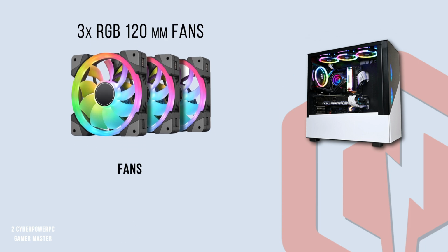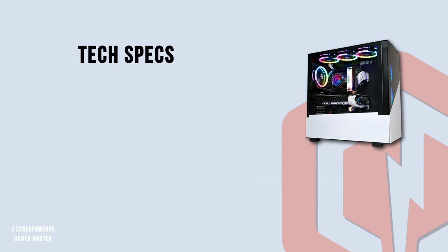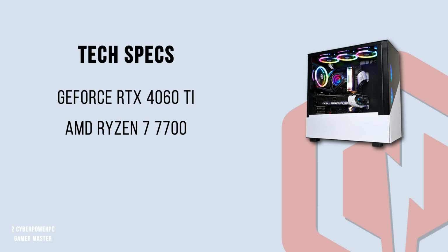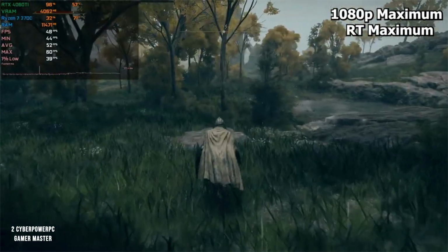The fans, as well as the RAM sticks, are equipped with programmable RGB LEDs, allowing for more customization and a premium gaming aesthetic. On top of that, the core components are excellent for the price range. This $1,500 model comes equipped with an NVIDIA GeForce RTX 4060 Ti and an octa-core AMD Ryzen 7 7700, voted the best Ryzen 7 CPU in 2023, massive 32GB DDR5 memory, and an equally large 2TB NVMe storage drive. With this hardware, there's virtually nothing this PC cannot run.